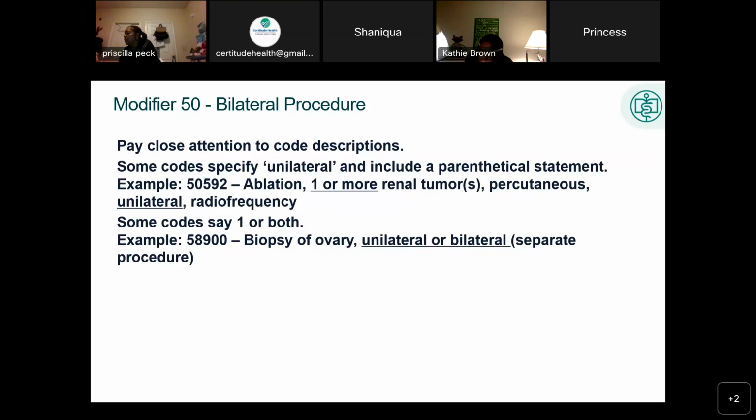61510: craniectomy, trephination, bone flap craniotomy, for excision of brain tumor, supratentorial. What is it? Trephination of the... It does not say anything.